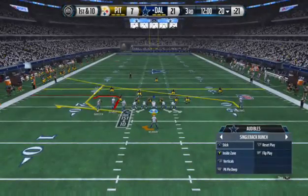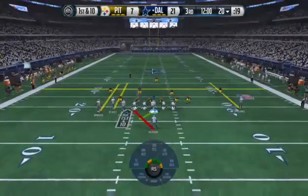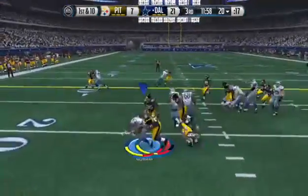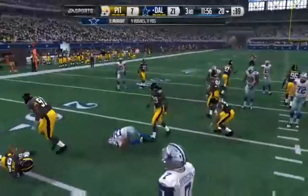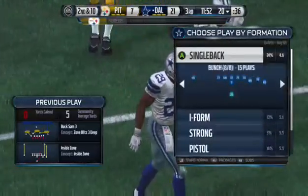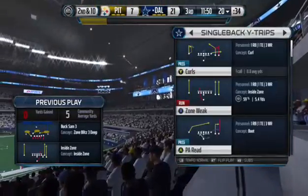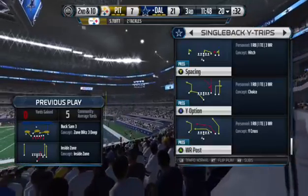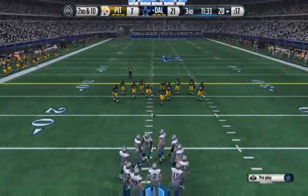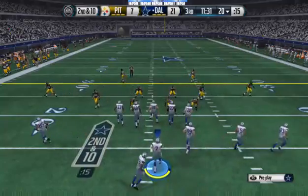DeMarco Murray is in the backfield. Wide receivers stacked up on this play. And now here's the first snap of the second half. They went with the ground game on first down, bringing up second.